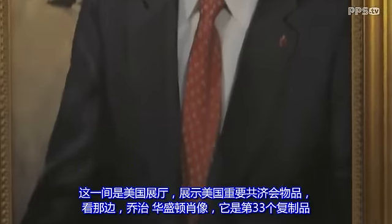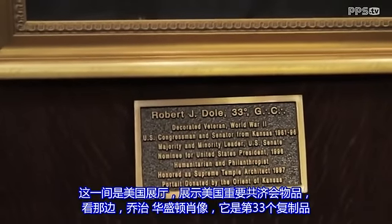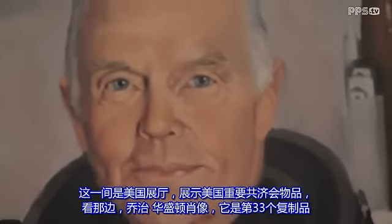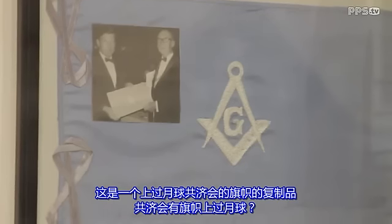We call this room our Americanism Museum. It's dedicated to famous Americans who have been Masons. Some highlights include a portrait of George Washington that you see there. We have the 33rd copy. We also have a replica flag of the Masonic flag that was put on the moon.